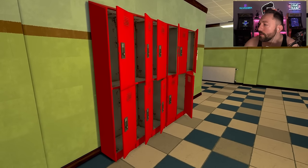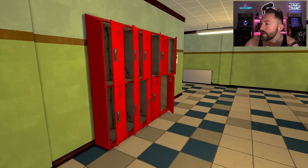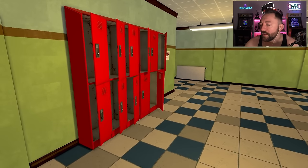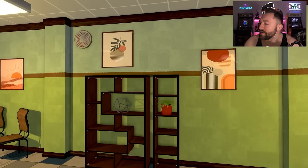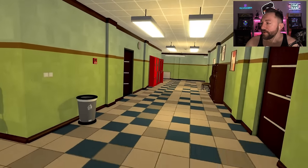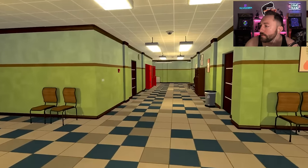Oh, so many more lockers are open. It's like 9. Okay. Yeah, because there's usually 5 open. I was looking at this, ran past it, and I was like, wait a minute. Okay, that's cool. I haven't seen anything with these paintings. Nope. I know what that one is, and I've already fallen victim to it. Nope. Nope.